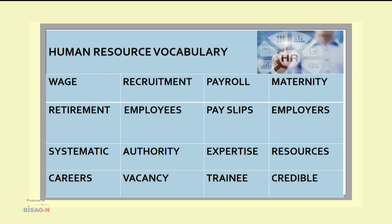Retirement. Retirement when you are already crossing a certain age limit, and when you are taking leave from your company, from your organization, then that is your retirement. My boss retired at the age of 60. Systematic. If any of the things are done in a company in a very organized way, then that is known as systematic. For example, the HR team told that I want my things to be done systematically. So that is systematic.